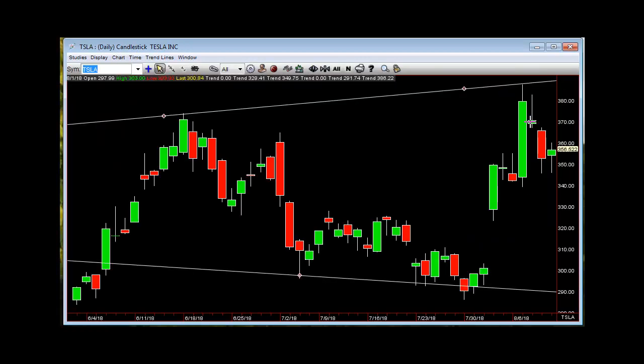Then you go inside day down, right? Here you can see how the inside day drops from 367 to the close at 352. That was a nice day there, and still inside this thing. So how do you get outside of there? Now you go inside day, and the news will keep pouring in. But certainly it was some awesome trading in that Tesla.